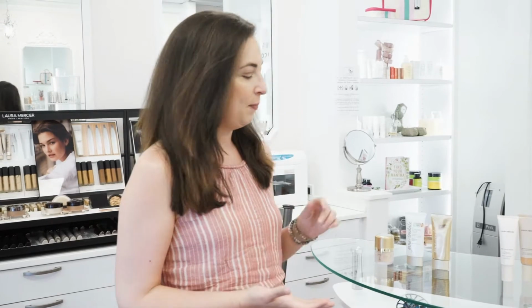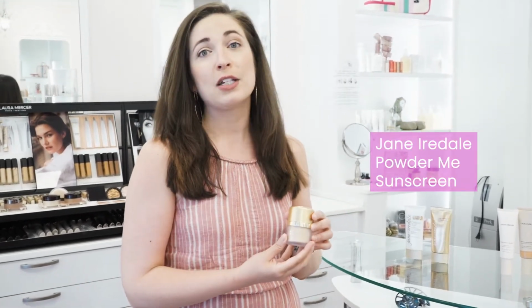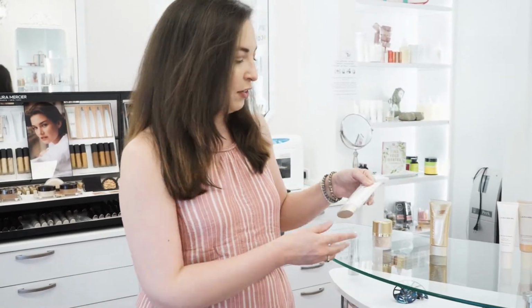So first I'm going to start by showing you a few of my favorite complexion products for beach and poolside. The Jane Iredale Powder Me Sunscreen is an SPF 30 and actually is water resistant for 40 minutes, which is pretty great. It also is in a very convenient puff, good for travel. It's not a loose powder that's going to get everywhere, and it's nice sheer coverage that also has that SPF 30.